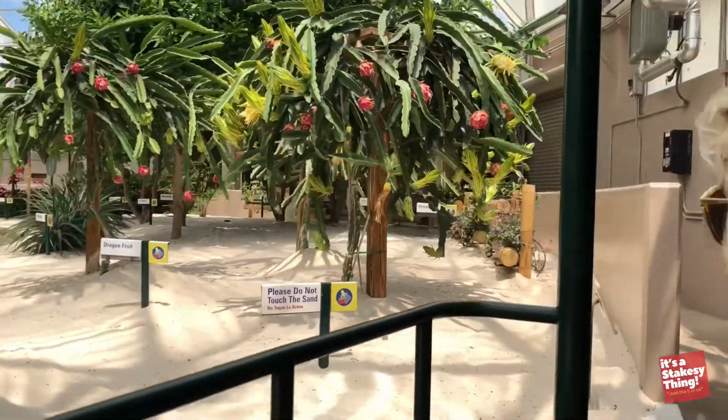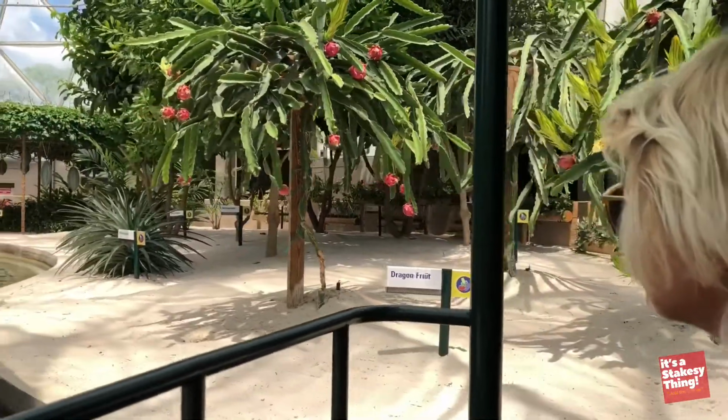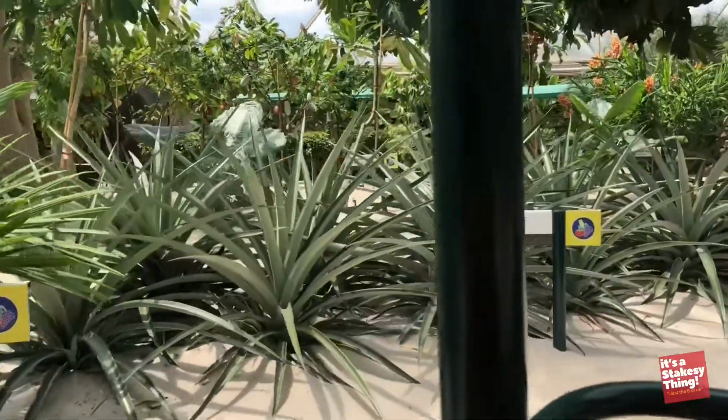Laboratory where scientists from Epcot and the U.S. Department of Agriculture are exploring innovative ways to produce bountiful harvests now and into the future.